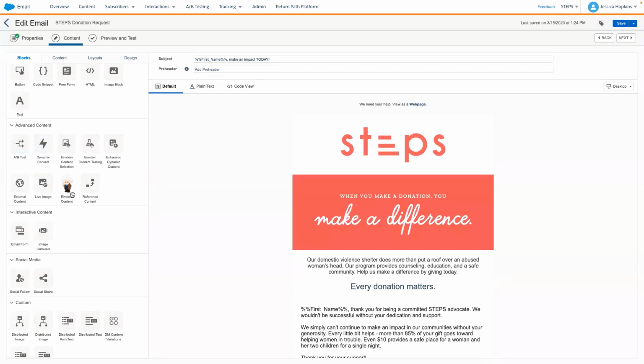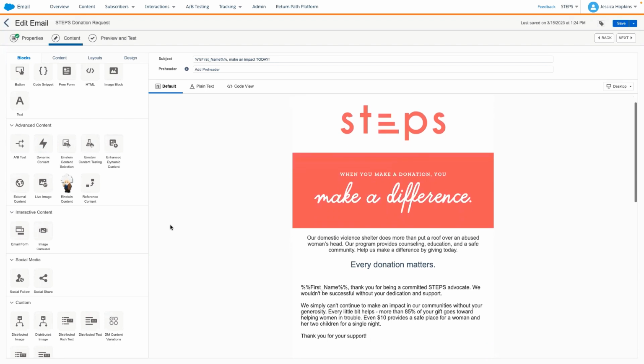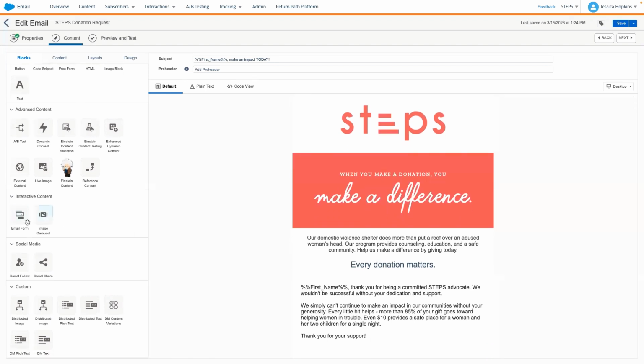We can even throw Einstein within the email itself. So we have a fun little fella here called Einstein content. This would help you determine what's the best content to send out to an individual based on the data that we have on them. It's similar to dynamic content in the fact that it's dynamically changing what's shown on the email, but it's using artificial intelligence to help determine that. Whereas with dynamic content, you would set the rules to determine what images or context is going to show.